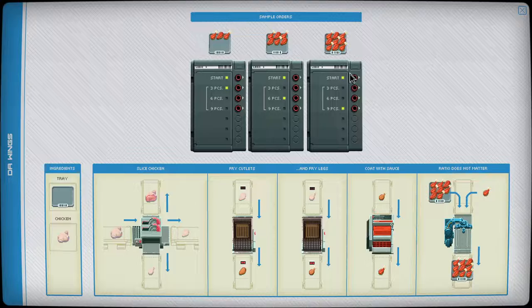So... I mean, the routing seems hard. Right? Well... Maybe not, actually. Maybe.